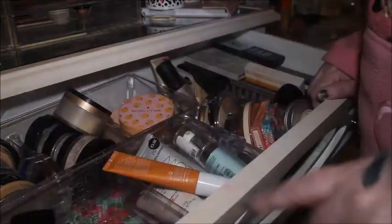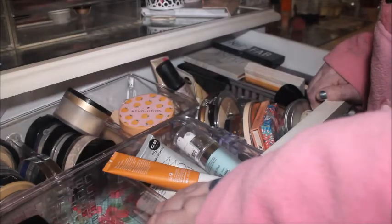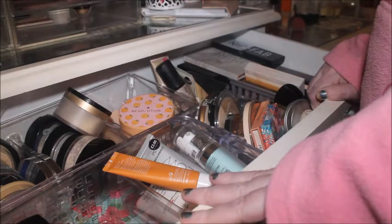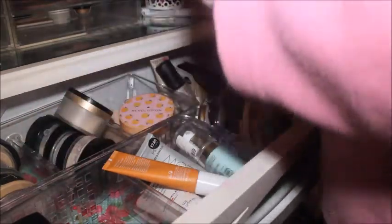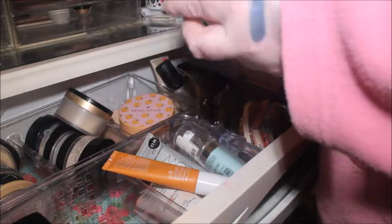Like the rest, I've only got 3 foundations in here that I can actually use. One's for when I fake tan. Got more primers than I do foundations, and that is hilarious, guys, because I'm normally pretty stocked up with foundations. Right, so what I'm going to be doing, I think, is pulling this e.l.f. Sheer Tint finishing powder out to use, obviously, as a finishing powder.